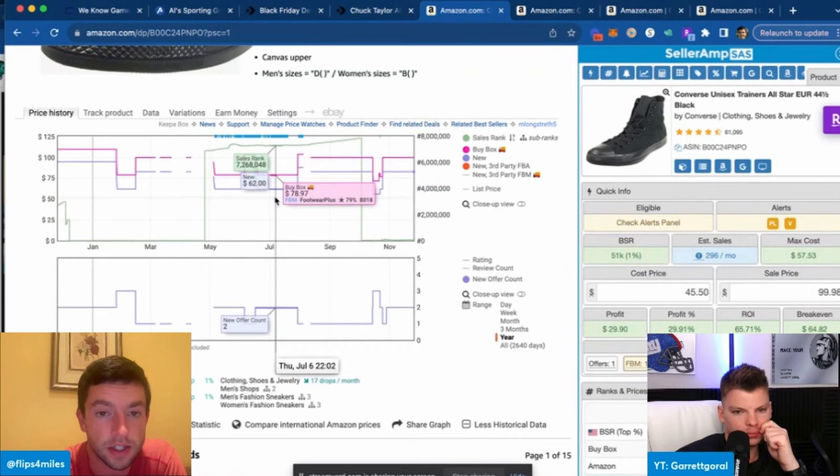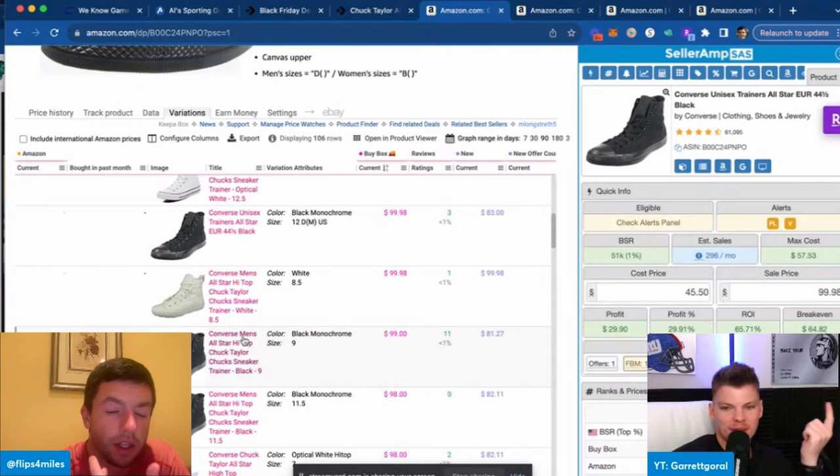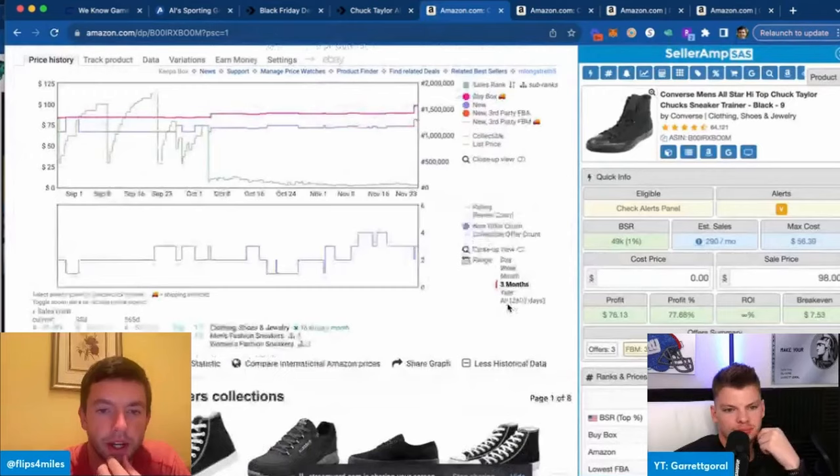And honestly, something this basic of a color, you could probably list it, and then if it sells, just go pick it up at the outlet. Exactly. Obviously that adds a little bit of risk, but that's the kind of stuff that advanced people do from time to time. Yeah. Now this one's moving a lot more.